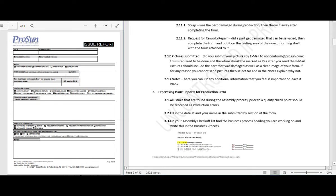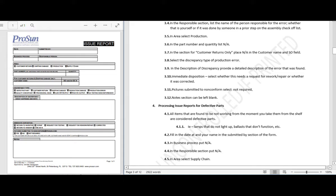The next issue report is for production error. All issues that are found during the assembly process prior to a quality checkpoint should be recorded as production errors. Like the previous form, fill in the date, your name, and the business process, as well as the responsible person. In the area, you will select production.